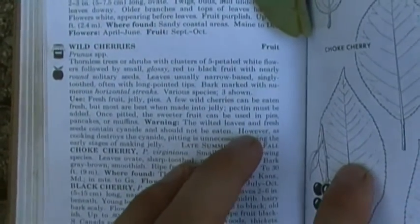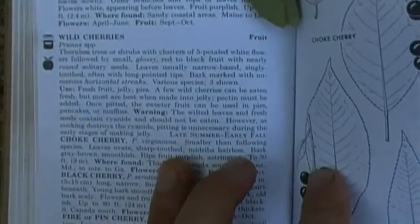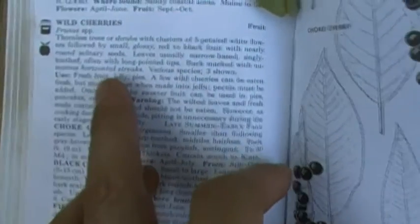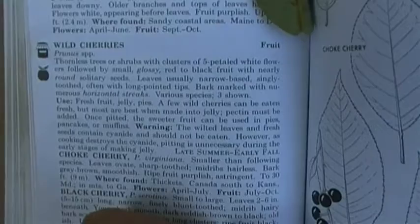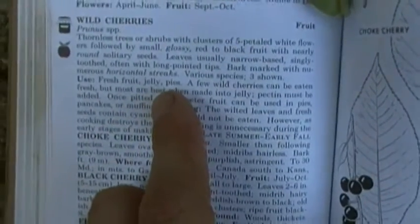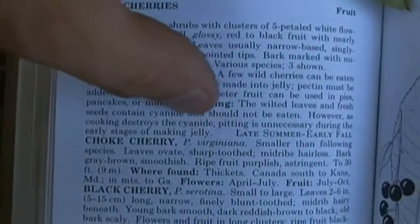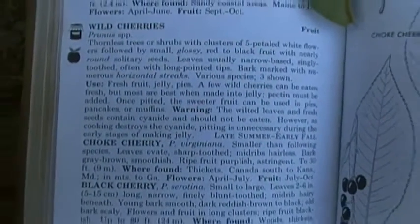Okay, so wild cherries, basically says that the fruit are glossy. Nearly round solitary seeds. Leaves are singly toothed, long pointed tips. The bark has numerous horizontal streaks. It's really hard to tell unless it's a little larger. It's not really that prominent. So you use it fresh, and you can smash it up as a jelly or as a fruit leather. Put it in some Bannock. And it does mention here that the seeds do contain cyanide. Wilted leaves and fresh seeds contain cyanide. Okay, so just make sure you spit those out. You can find these late summer to early fall, which is what it is right now.